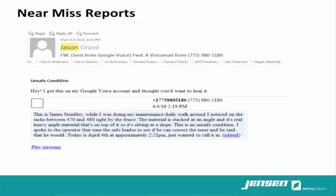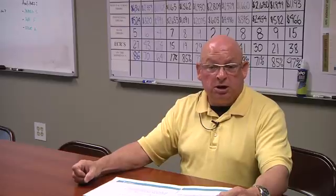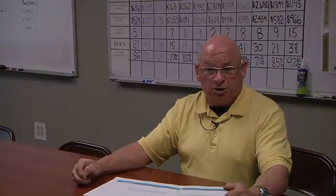Here's an example of what you get when a near miss occurs. First, the person reporting the near miss does it verbally over a phone. Google then records it and digitizes it into an email message that goes out to all supervisors. They get this message, and attached to this file is also the audio wave file of the phone recording. That way, action can be taken immediately if there's a serious condition.